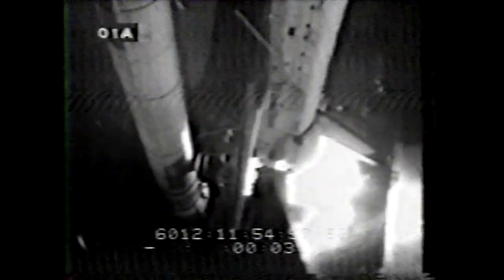Columbia, Houston. Houston, Columbia, go ahead. Roger, we see good OMS 2 targets.